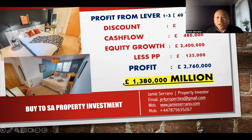Now we'll check, for just those 3 profit levers alone, how much we could make in just 40 years. We know the discount is 15,000, the cash flow is 480,000, and the equity growth is 2.4 million pounds, less the purchase price, which is 135,000. So now our profit is 2,760,000 pounds. Wow, that is too much.